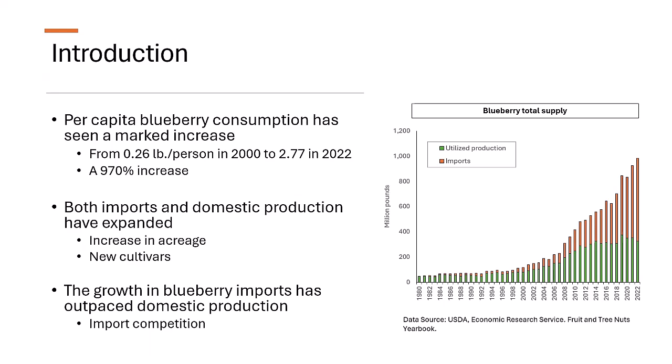So what we were looking at is understanding the demand side of the blueberry market. And as we all know in this room, per capita consumption has seen a marked increase. Just to show you in this graph here, per capita consumption was 0.26 pounds per person in 2000 and increased to 2.77 in 2020. That's a 970% increase. If we would just look at the last decade, that would be like a doubling of the consumption.